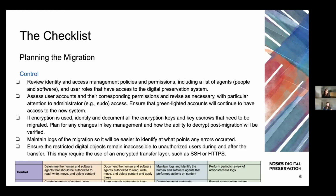Maintain logs of the migration, so it'll be easier to identify at which points any errors occurred, and ensure that restricted digital objects remain inaccessible to unauthorized users during and after the transfer. Sometimes this might require the use of an additional encryption layer, such as using SSH on the command line or HTTPS if you're using a web interface for the migration.